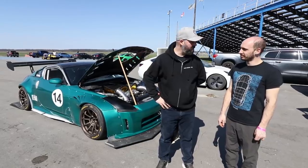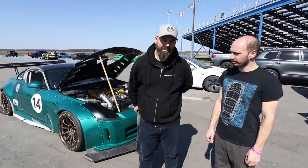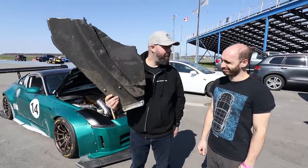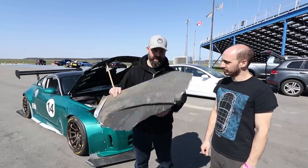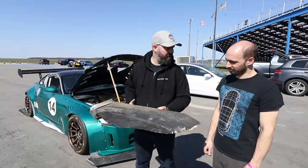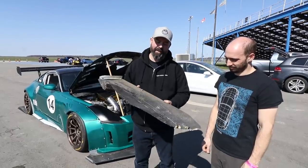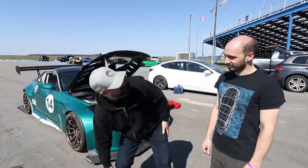Sasha, we've got good news and we've got bad news. The good news is he went fast, but the bad news is it came at a price, a carbon fiber price. This happened in turn one. I guess she was a little loose and bottomed out and just tore herself off the car. So Kevin, you still have some work to do here, but the car looked incredibly fast. It sounded amazing. You got down to a low 111? It was a 111.3 with that ripped off.